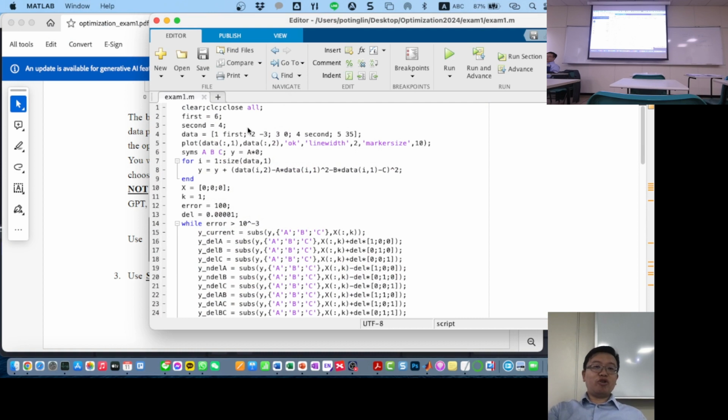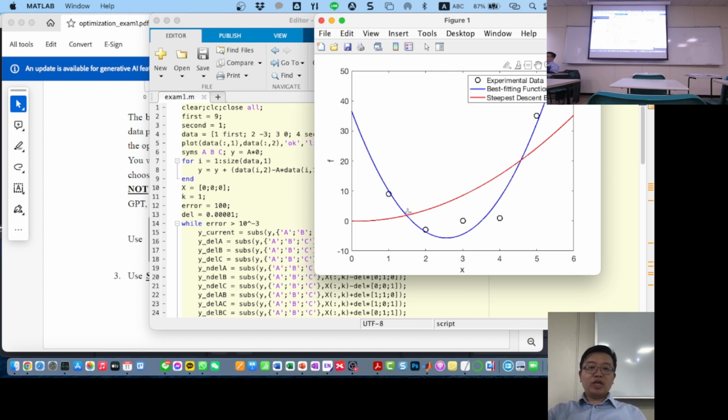Okay? And let me show you what will happen if I change a number. Let's say this is 9, let's say this is 1. Okay, so you see different points, different values, and different best fitting. Okay? So the formulated sum of square error will help you to find the best fitting coefficient, and the plot based on the best parameters is supposed to fit the experimental data the best.